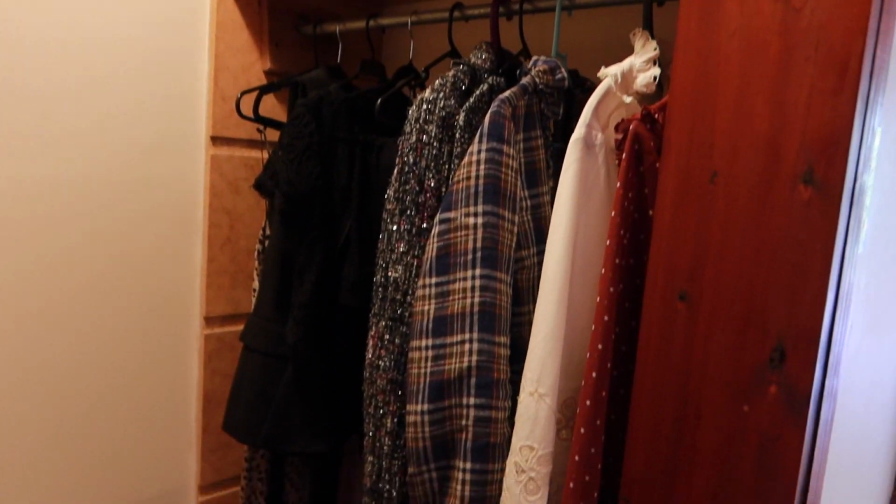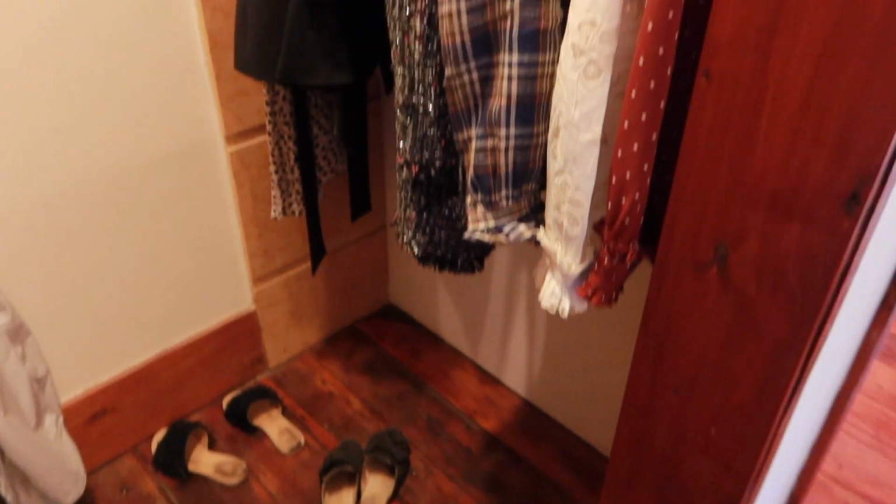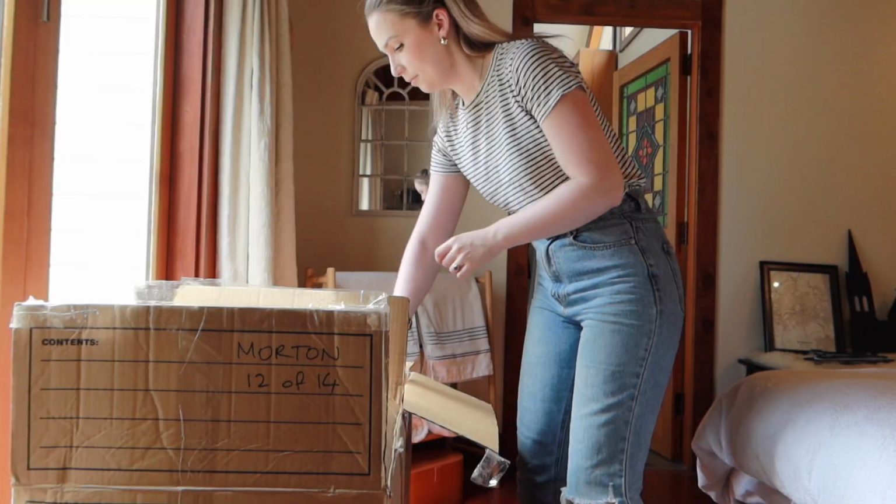So I'm now gonna take the rest of my clothes that came on the boat out of their boxes, organize them all, put them into the wardrobe with some nice organizational solutions, and I'll just show you guys an after.